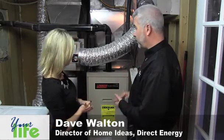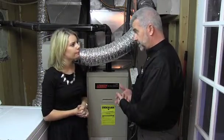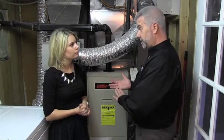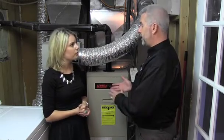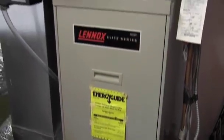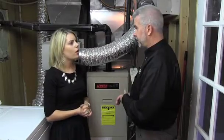I have recommended to the homeowner that they make sure they get an annual maintenance done on the equipment. You should have a licensed technician come and perform that. What they do is inspect it to make sure it's running efficiently and safely. So things like the flow of gas can affect how much fuel you use, which can put your bill up. And safety-wise, to make sure there aren't any issues with carbon monoxide of any kind.